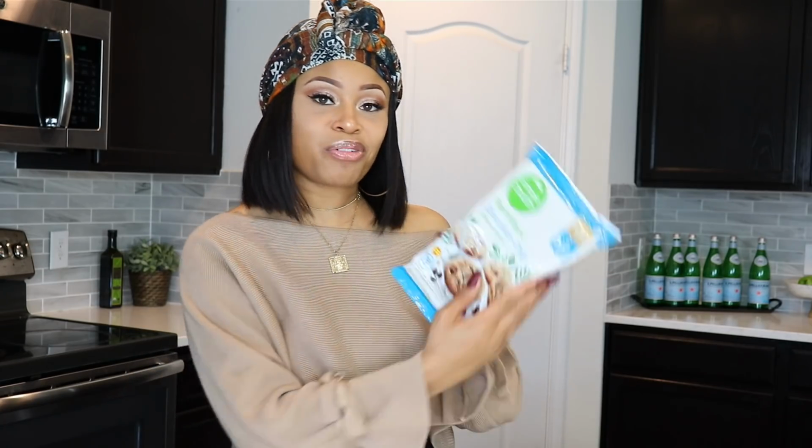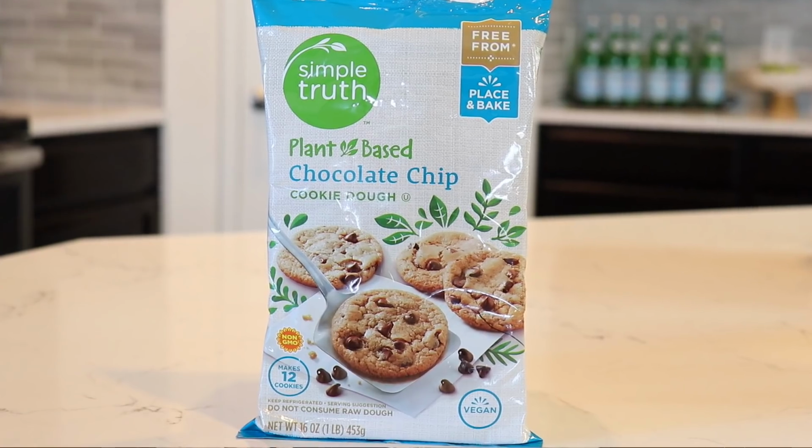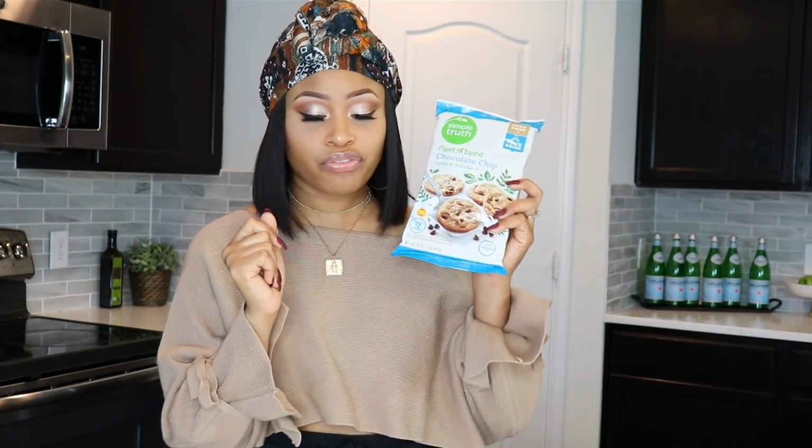Another snack item that I'm super stoked to make are these right here. These are the Simple Truth plant-based place and bake chocolate chip cookie dough. These cookies look divine on here. This pack makes 12 cookies. I'm definitely making these tonight just because looking at them, I want some right now. So I'm gonna be making these very shortly.